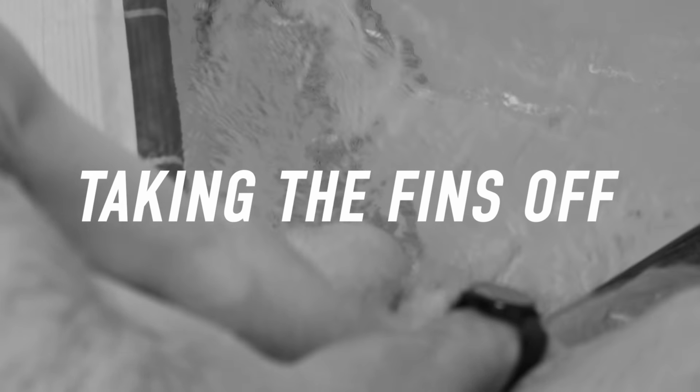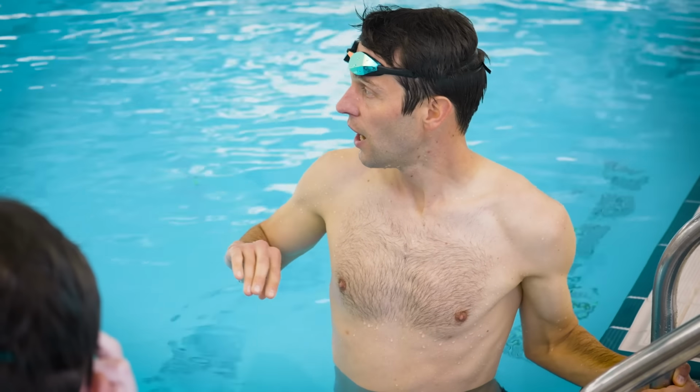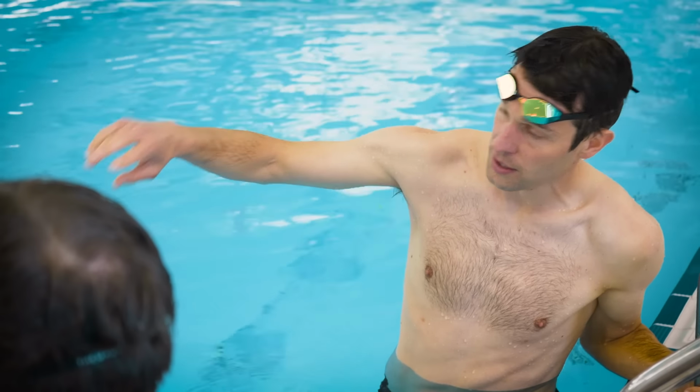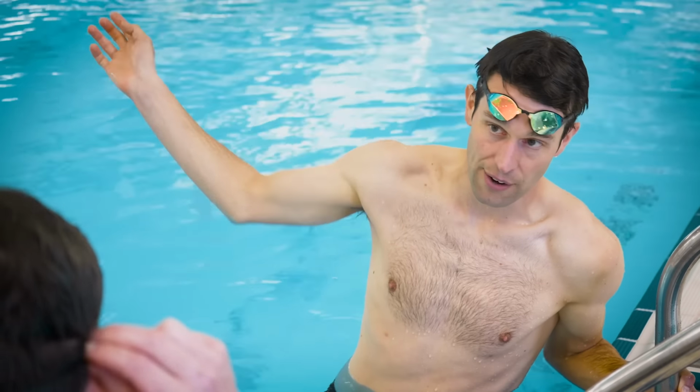Good. So now we're going to try without fins, so same motion, trying to get that nice flick through the ankles, nice straight legs. We're going to try and do a width, but obviously you're alongside the wall, so if you want to stop at any point, just grab hold, have a break. We can stop there, turn back, carry on, whatever.